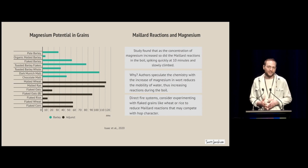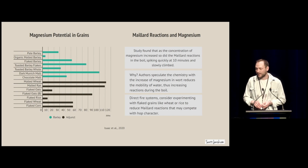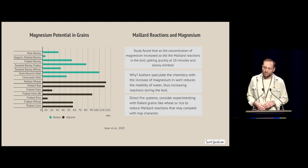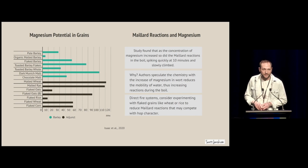And so this is something I'm always trying to keep my eye on when it comes to the research, to see what's out there in terms of how we can keep this down. This is a recent one that is interesting in that this paper found that as they increased the magnesium content during the boil, a higher Maillard reaction was being formed. If you're a steam system, this probably isn't relevant to you, but looking at which grains had a higher amount of magnesium, which might cause more of those reactions, more of that caramelized finished product from the grist, it's interesting that malted wheat and malted rye are among the highest in total magnesium that can get into your beer.